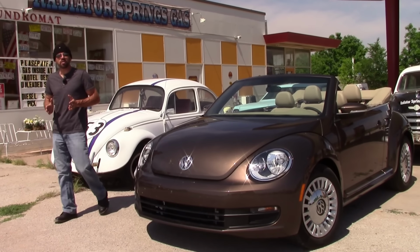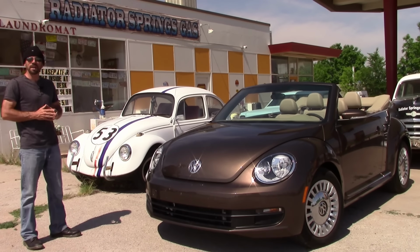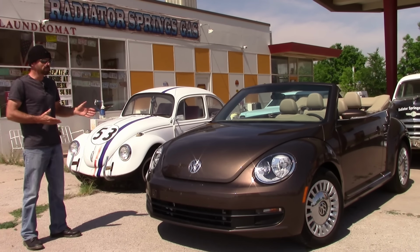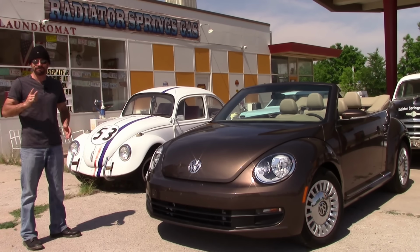Today we're up here in Northern Arizona on Route 66 test driving the 2015 Volkswagen Beetle Convertible. After all, this is a car that was built for road trips, built for doing crazy stuff like this, so what a better way to test it out. Let's get started.